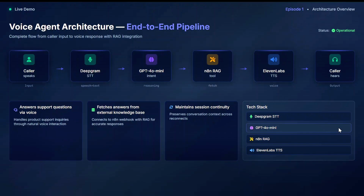Once the response is generated, the next step is to convert it back into voice. For this, we use ElevenLabs. This enables us to generate natural, human like speech, making the interaction feel smooth and conversational. Finally, the response is delivered back to the caller in real time.